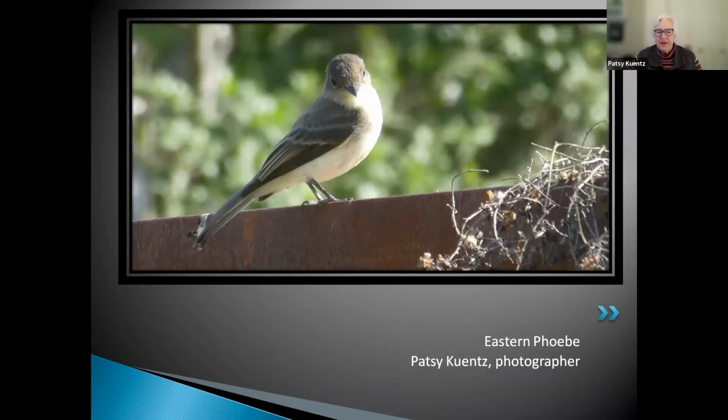Here's the eastern phoebe. It's one of our quite regular visitors at Hardberger Park. And it's our area's most common bird in the flycatcher category. And it's with us year round, and it has a distinctive behavior that helps us recognize it. When it lands, it bobs its tail. It bobs its tail like this. And it almost always does that.